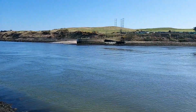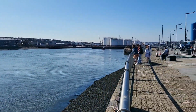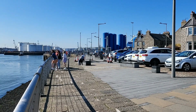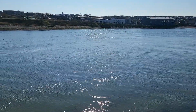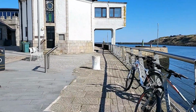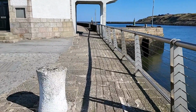And then you get all the boats coming in for the oil, which is obviously one of Aberdeen's biggest exports. What a glorious day though. That's sun glistening off that sea. Let's go take a walk round. We'll go back into Fittie in a minute, as it's locally known. It really is beautiful today.